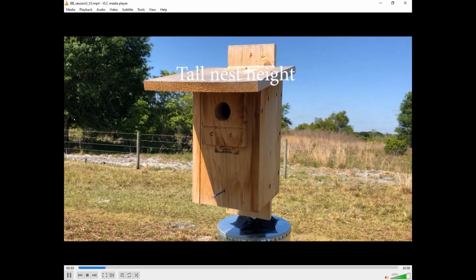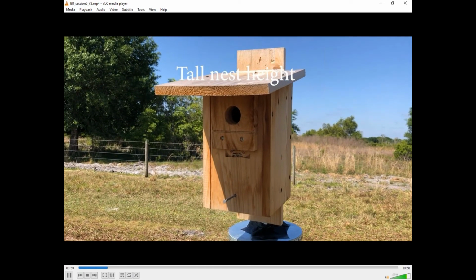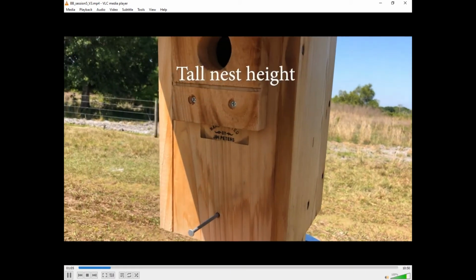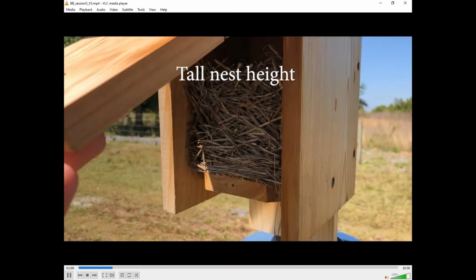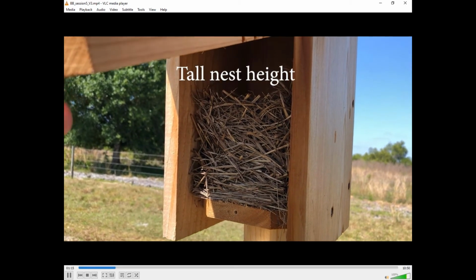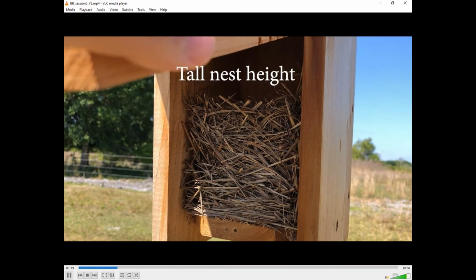All right, so we're here at nest box 9B. It's a Florida Bluebird Society design. And this one's actually got 5 eggs in it. The female just flushed out as we approached, but I wanted to just quickly open it up to show you the variation in nest height within the box. So this is one of our taller ones. You can see it's much higher than those medium and low height nest structures inside the box.